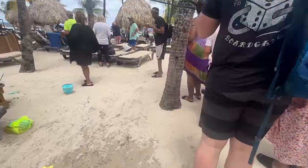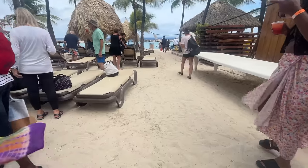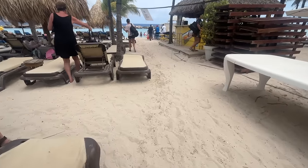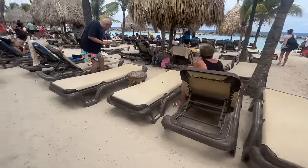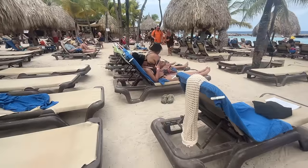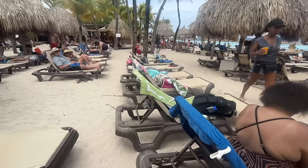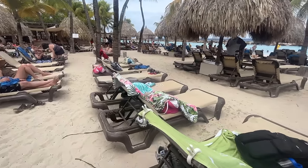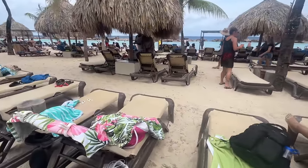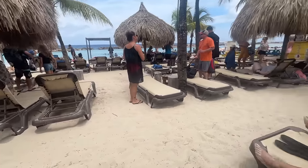Okay. If the camera's on, you will. Unless we go over there. That's right. Well, let's see. They're going right there, so let's cover them.